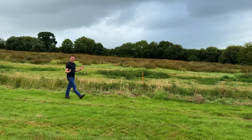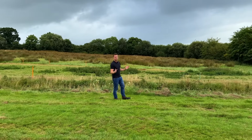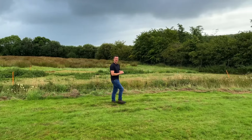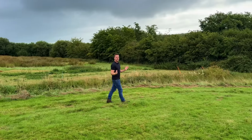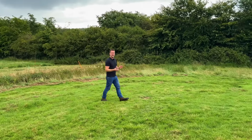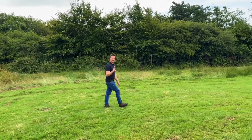Now let me set the scene. Last year, we bought 10 acres of probably the worst, roughest ground you could possibly buy. Now, we've already made some videos on the good ground where we've done some haymaking, but ever since I bought the property, I've wanted a flail mower to be able to tidy up all the rough bits. Now, we've got rushes, we've got reeds, we've got some horrible areas that we need to tackle.